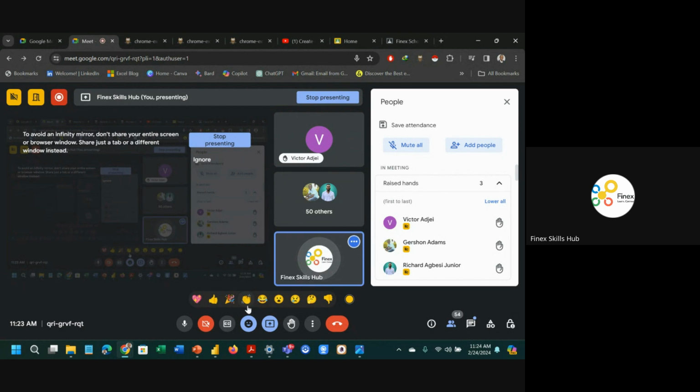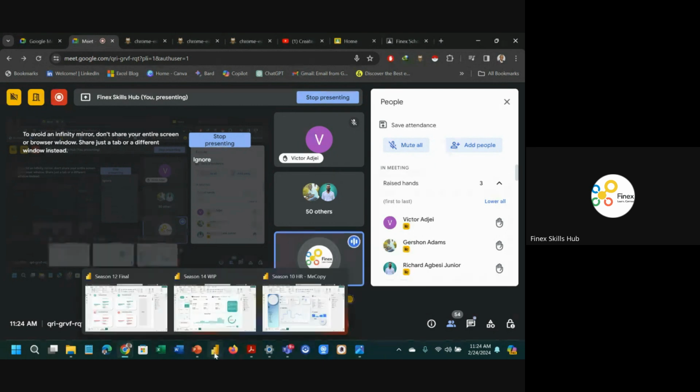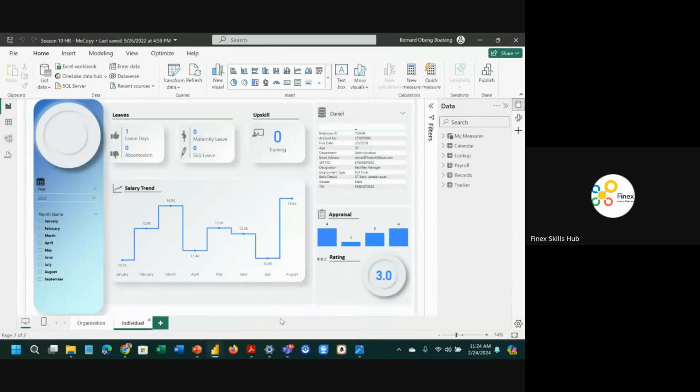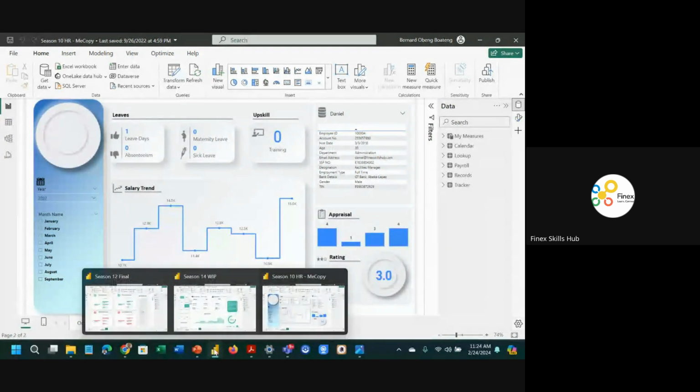The truth is that it's easier for you because Power BI is a bit heavy in terms of the RAM it uses. So it will be easier if you turn up with at least an i5. If you get an i7, all the better. But an i5 will be easier because the software is heavy. It has a lot of graphics and all that. So it will help if you come with a laptop that has a lot of space and processing power. At least an i5 will be ideal so that you're not left behind.